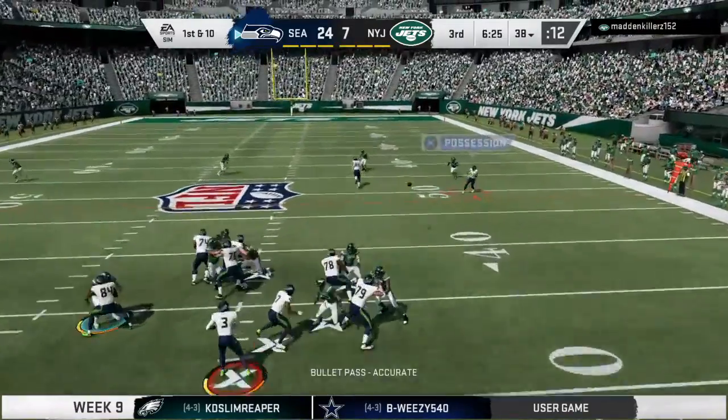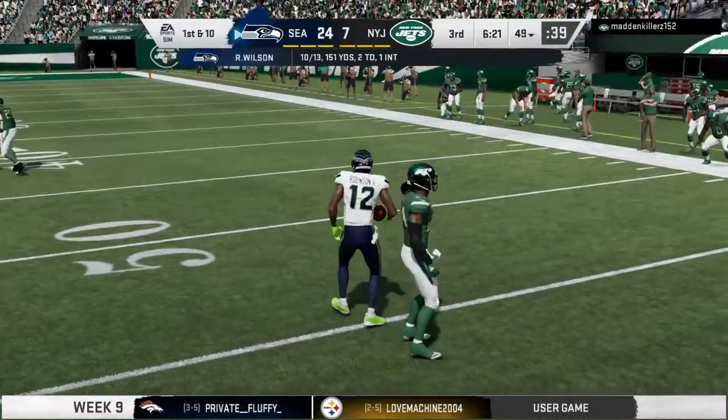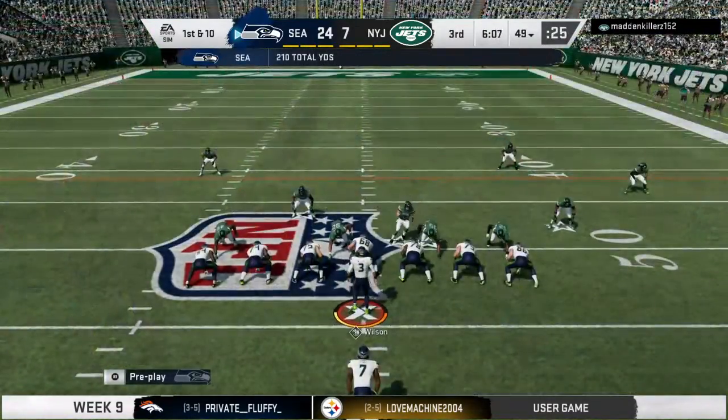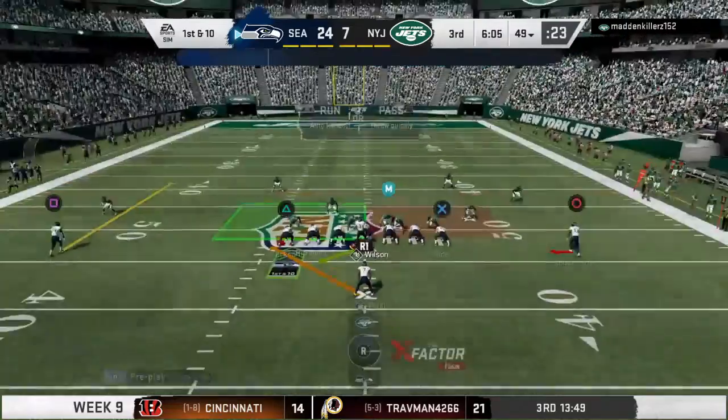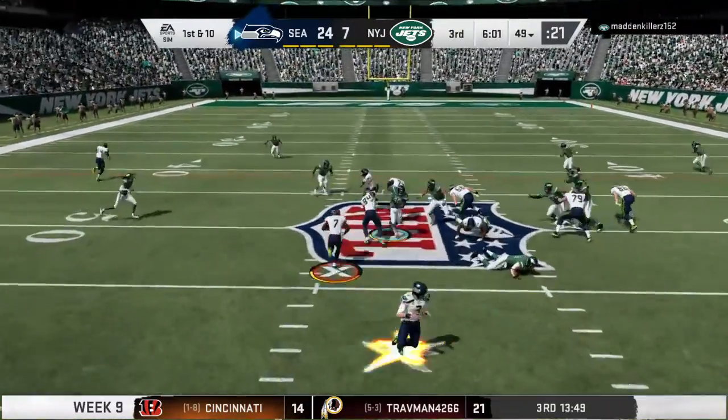On first and 10, it's Wilson. That's complete to Robinson. And getting this just shy of midfield, they'll spot it at the 49. 11 yards there and a first down for Seattle. Back-to-back good plays have them on the move.